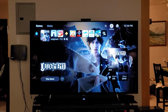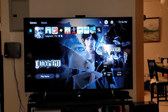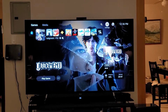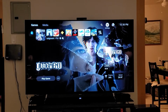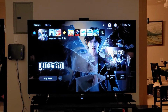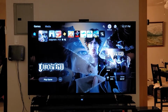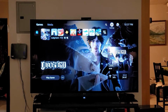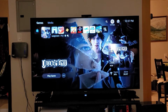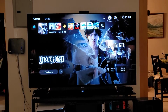So, again, even though the Series X is technically the more powerful console, and technically it can do 120 frames per second, in the long run, it really doesn't matter, guys. It doesn't matter at all. I'm sorry. I've had this TV since last year, the B9 OLED, and I have barely even scratched the surface of use with the 120 frames per second.